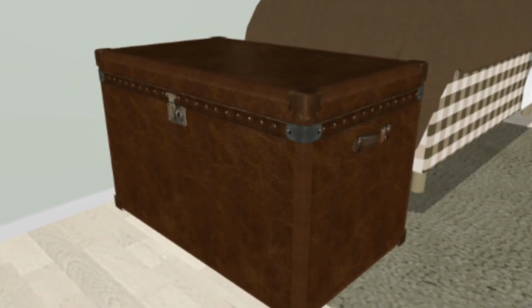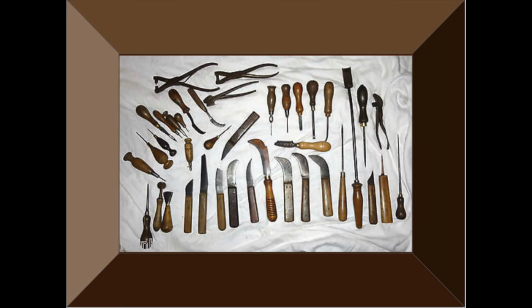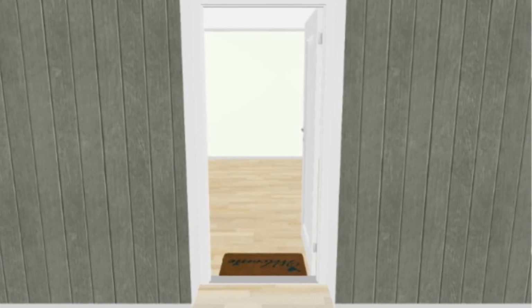Inside his chest, there is a cobbler's work set. While he was in the military, he had to get creative in ways that he fixed things. One of these things happened to be shoes. That is it for their dorm.